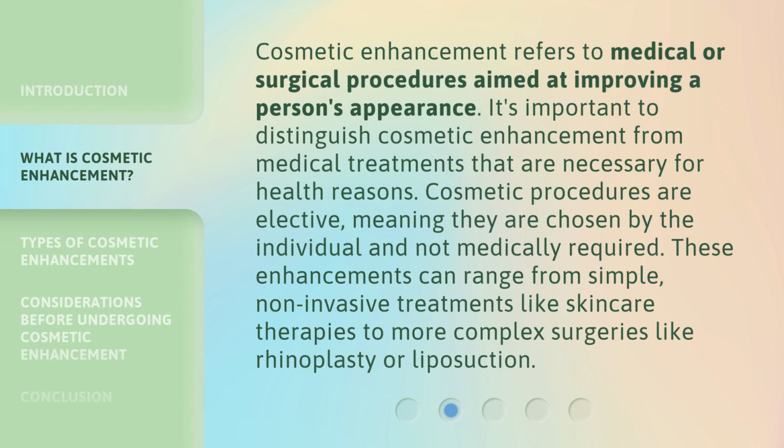Cosmetic enhancement refers to medical or surgical procedures aimed at improving a person's appearance. It's important to distinguish cosmetic enhancement from medical treatments that are necessary for health reasons. Cosmetic procedures are elective, meaning they are chosen by the individual and not medically required. These enhancements can range from simple, non-invasive treatments like skincare therapies to more complex surgeries like rhinoplasty or liposuction.